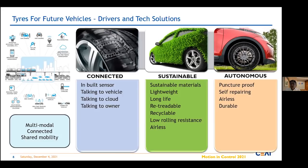We have seen the environmental part. The tire needs to be sustainable. The European Union has already brought in regulations: by 2030, 55% of the tire needs to be made from sustainable material, and sustainable material also has certain specific definitions. It needs to be lightweight, long life, retreadable, recyclable, low rolling resistance, airless, and the list goes on.